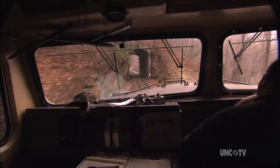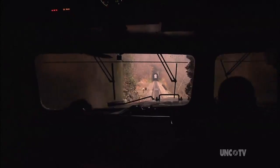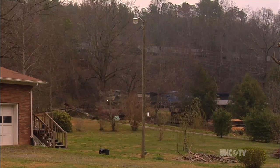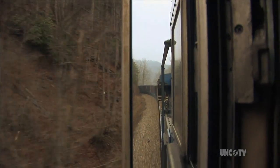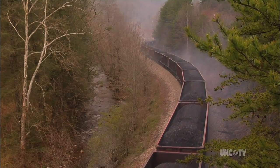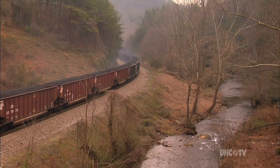It goes through 7 tunnels and takes more than 45 minutes. In places, the train doubles back on itself, so you can not only see where you're going, but where you've been. When the train finally reaches relatively flat land, you can almost hear it sigh with relief as a generous volume of smoke pours from the brakes.